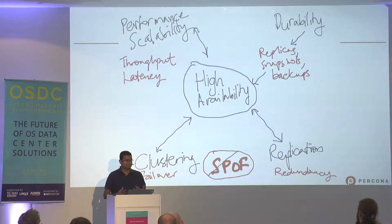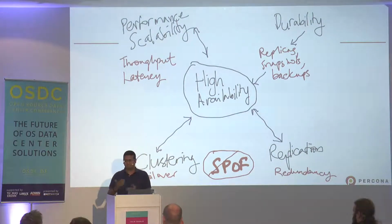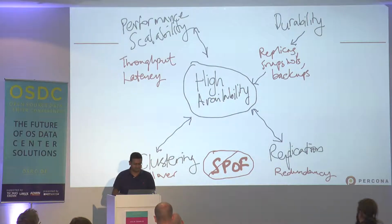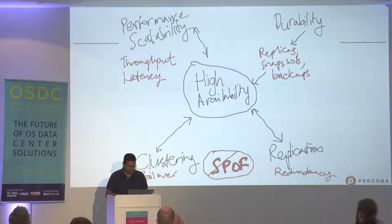MySQL, if you use InnoDB, is an ACID-compliant database. How many of you here do not use InnoDB? Okay, so what do you use? Oh, XtraDB. Yeah, XtraDB is a drop-in replacement for InnoDB. Excellent. Since 5.5, InnoDB has been the default storage engine for MySQL, so you have ACID compliance out of the box.